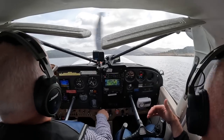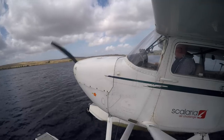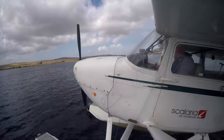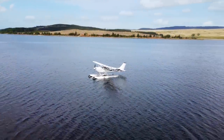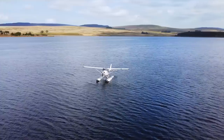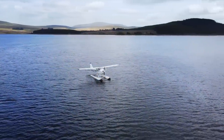Right. Sailing. An important part of the seaplane course. How to manoeuvre the aeroplane on water without the engine running. We're sailing power off. The aeroplane points into wind. The water rudders are up. If the aeroplane wasn't into wind, it would just naturally weathercock into wind. But if you look at the bank, you'll see that we are actually sailing backwards.